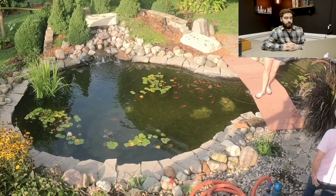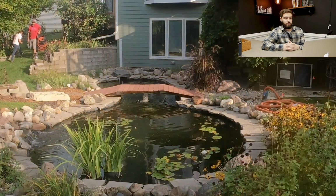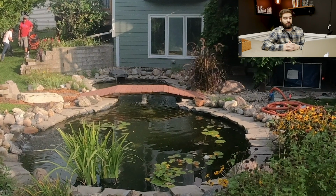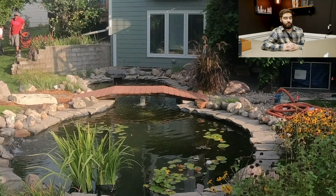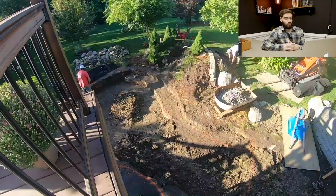So we had an existing pond that was about 18 inches deep, bare liner pond, no rocks, no gravel, little amounts for like fish habitat or hiding or anything. So what we did was we came in, we dug it a little bit deeper. We created shelves in there.